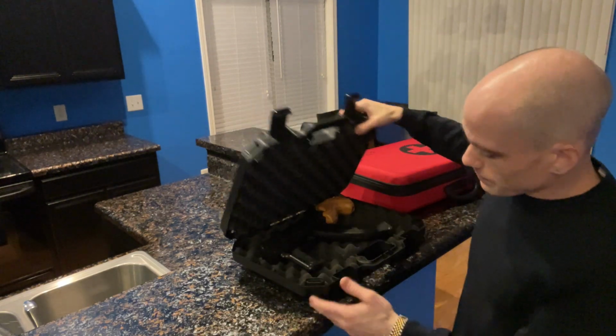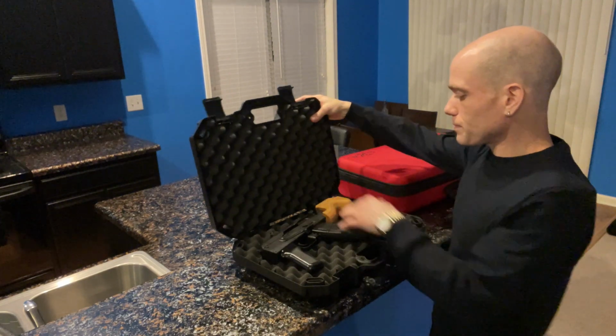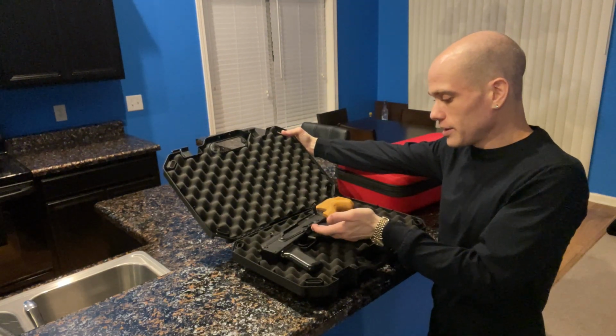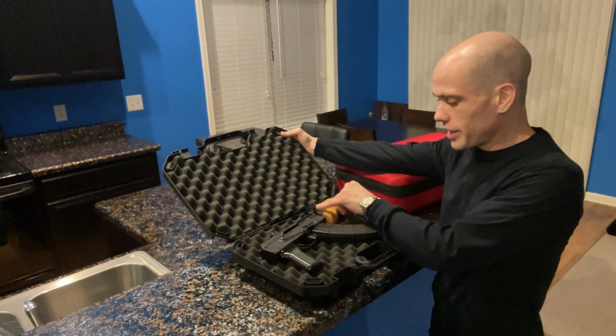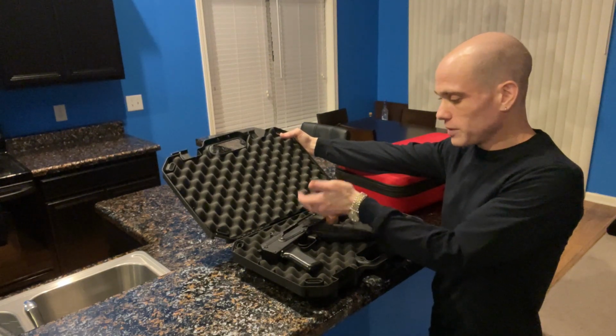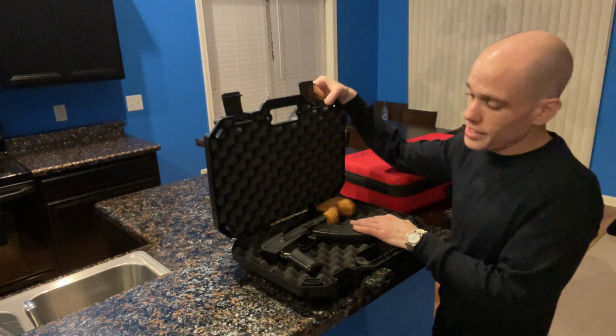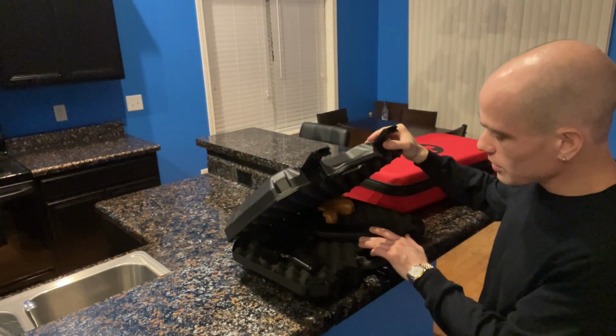Here's the problem. This case is not very thick. It's got foam on the bottom, foam on the top. AK style guns obviously have the charging handle on the side here. It sticks out, I don't know exactly how much, but like another inch from the side of the gun. That's what's causing the problem with this case closing. And I can get it closed.